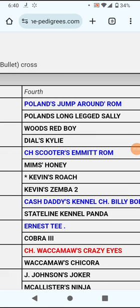But this is Cardenas and Hall's Brujo. Four-time winner, one-time loser. Owner Cardenas, with breeder and owner. Beautiful dog, beautiful dog. That's a beautiful dog.